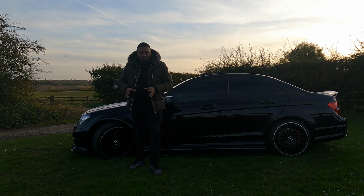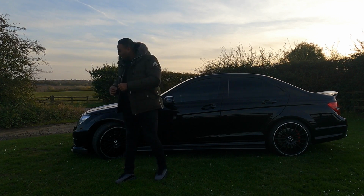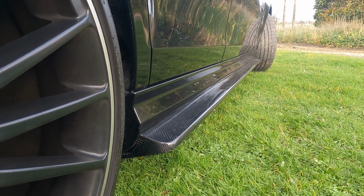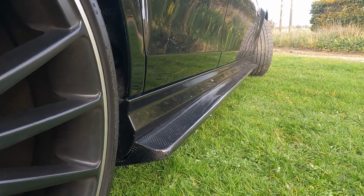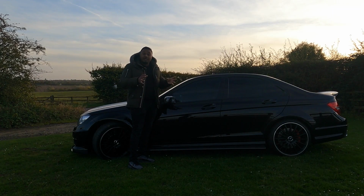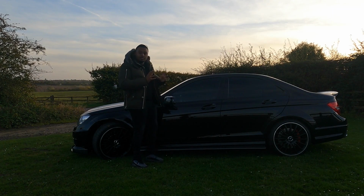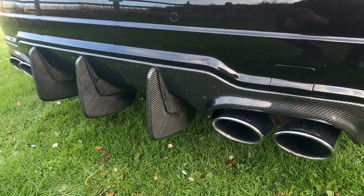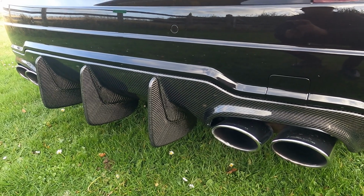And I want to mention that all of this is real, genuine carbon. We've got a carbon front splitter. At the side of the car, we've got these carbon side skirts. You could easily confuse these side skirts for the side steps you find in a Range Rover. That's how much they stick out, but they look so good. At the back of the car, you've got this lip spoiler. And my final piece is this diffuser he's got.